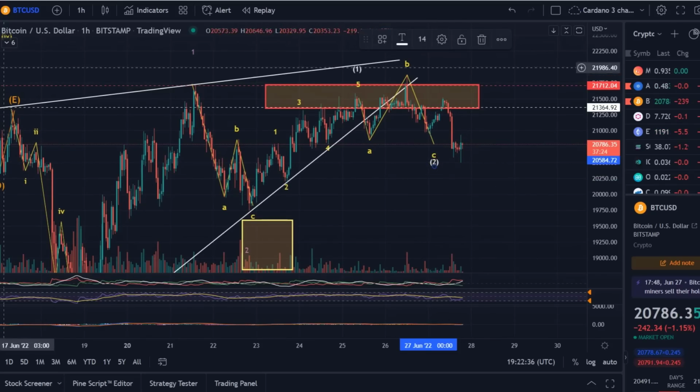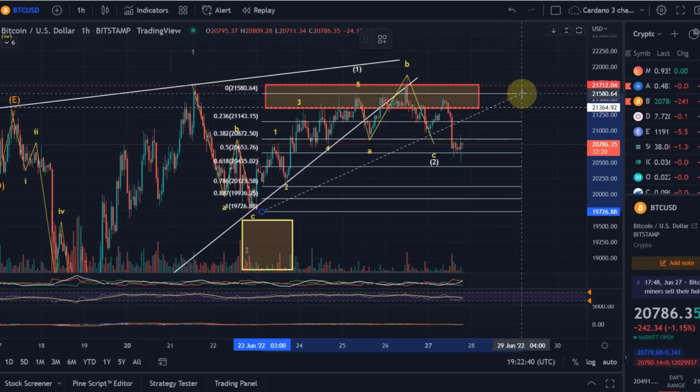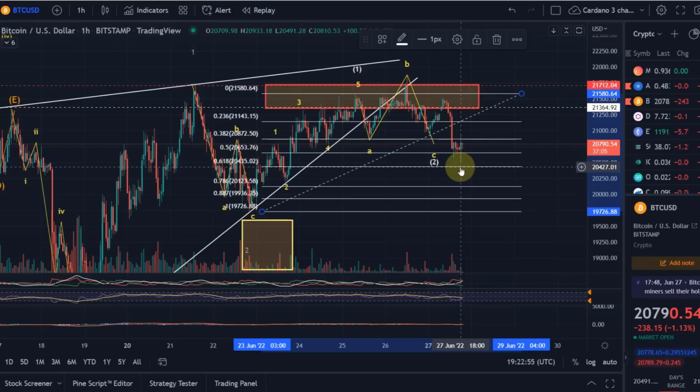If we take a look again at those Fibonacci retracement levels, we did not even retrace down to the 38.2% Fib level. Now we obviously did it, and even reached the 50%, which is for a wave 2 absolutely okay. I wouldn't be surprised if we now even see the 61.8 or the 78.6% Fib level. That is all okay and all within scope here.